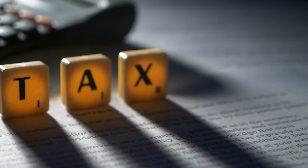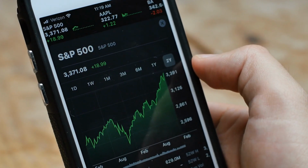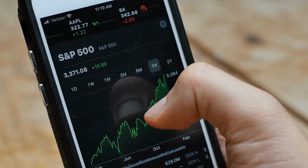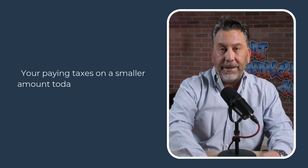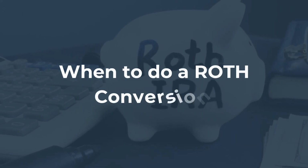So eventually, if you think about it, taxes will be paid on that $1.5 million, not to mention the potential growth. Versus, if you converted that IRA, you would pay tax on the $200,000 today, and if it did grow to $1.5 million by the time you retire, then you make your withdrawals, guess what? Zero would be your tax bill. It's the whole seed and harvest analogy. You're paying taxes on a smaller amount today versus the possibility of paying a lot more tax on the harvest later.